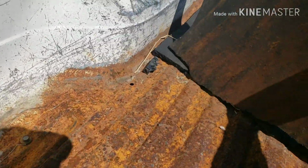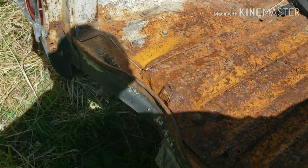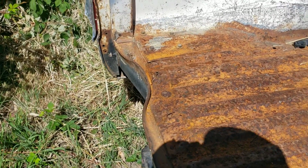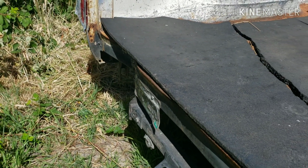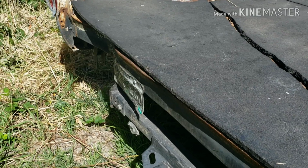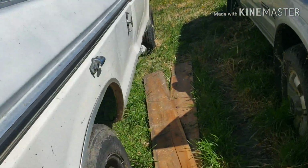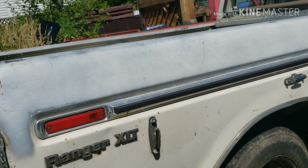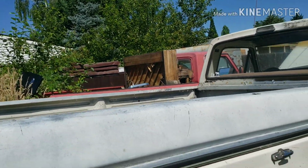Just, it's holy, or it's getting close to being holy. And it's super bent. What happened is, I guess this truck popped out of gear and rolled downhill onto a tree with no bumper, no tailgate, and just the bed took the whole brunt. So this bed's definitely coming off, and I'm just going to take all the trim off and try and make that one as nice as I can.